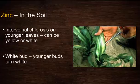And then zinc. Just like manganese and iron, intraveinal chlorosis on the younger leaves. They can be yellow or white. They call this feathering. You can see some feathering in these corn leaves where you have the whiter color. So you have some intraveinal chlorosis right here, and then you have a much more affected area that's gotten white right over on this side.